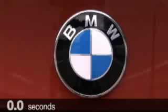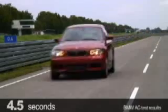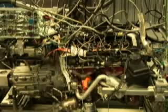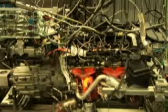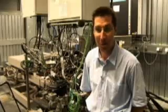300 horsepower and an acceleration from 0 to 60 in 5.1 seconds in a 135i. Engines have always been the heart of every BMW. Of course, it's one of the best things to work for BMW, because you work on the best engines in the world and you work to make them even better.